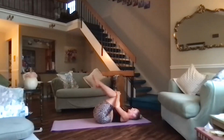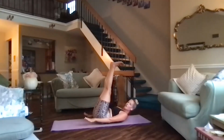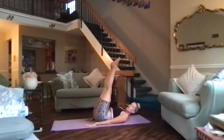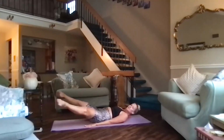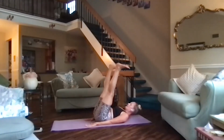Taking it right back up to where it was. Head, neck, and shoulders off the floor or down by your sides. Hands are down by your sides. We're going to take a nice little half moon here. So you're going around in a circle. Your heels will touch. Then you're going to return the same way you came. So the movement stays to the outside of the body.